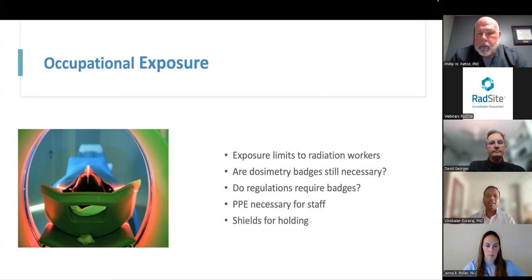So on that same token, if they don't receive that 10% radiation exposure at all, would you recommend them to drop using badges altogether, or would you recommend them to put a control badge in the area, and that way at least some amount of radiation is being monitored?